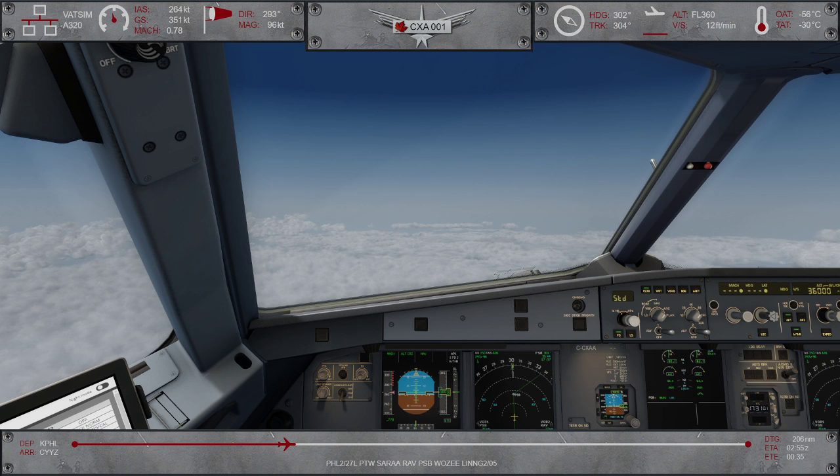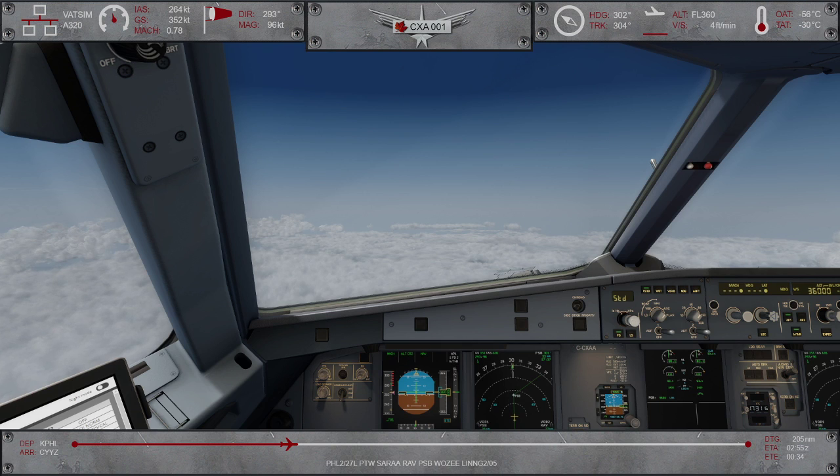New York Center, Delta 3198 Heavy, descending on the Cameron 4 arrival. Delta 3198, New York Center, hello. Your radar contact over CYYZ, descending through flight level 287. You can cross Hogs at and maintain flight level 180. Roger that, cross Hogs at flight level 180, Delta 3198 Heavy.